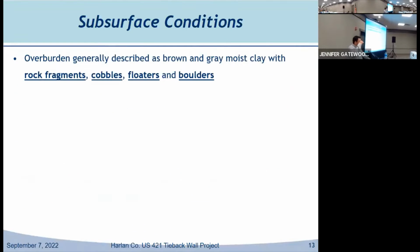The initial borings and soil classifications that we brought back showed a little bit of everything as far as the soil. This wasn't just a true clay or a true sand or any of those easily classified soils. They were rock fragments, cobbles, floaters, boulders. Then there would be some soil. I mean, it was just an absolute hodgepodge of everything.